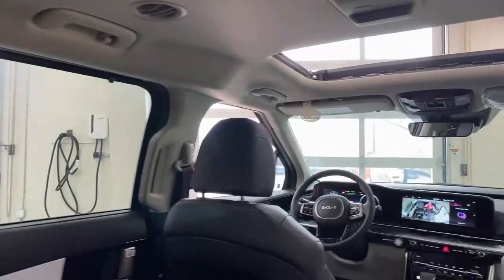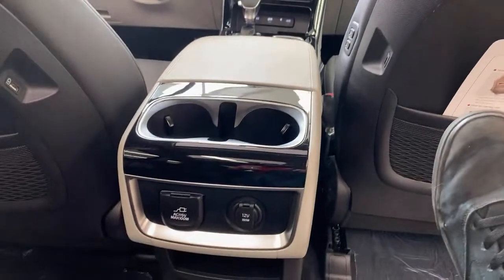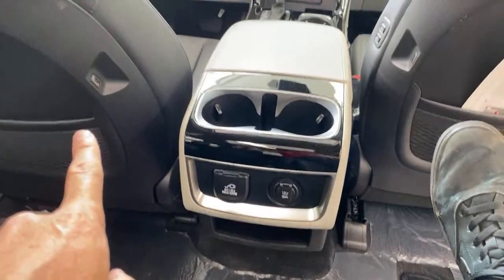You just get to experience more of it here. So pretty awesome seats, pretty awesome luxury. Same idea on the back seats here. You've got the regular plug, 115 volt it says there. You've got a 12 volt plug. You've got USBs in the back of the seats.